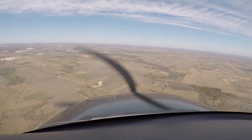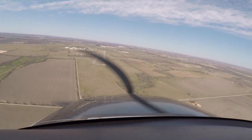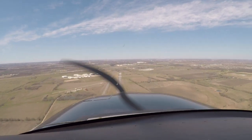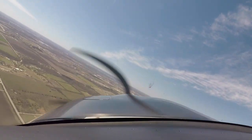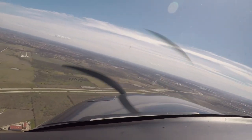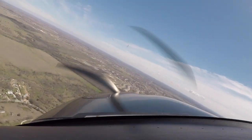But finally, you'll see here as I'm making the turn, I am way too high to actually land. And so I made a decision almost immediately that I am not landing, and told the tower I'm going to go around. My old instructor used to say, look, you can go around a million times. Never jeopardize safety. If you don't think it's going to be a stable approach, or something just doesn't feel right about it, just go around.